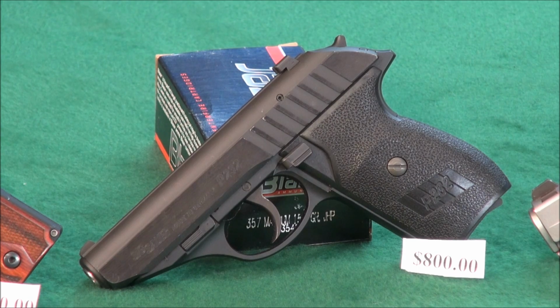This is my very first SIG, this P232, and it's like a James Bond gun. It's awesome. So in this video, I'm not going to get into too much detail about all the different ramifications of each gun. I just want to talk about Sig Sauer as a company.